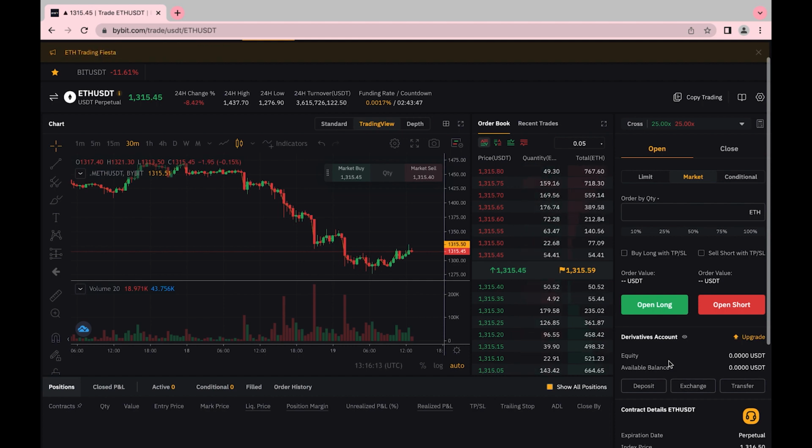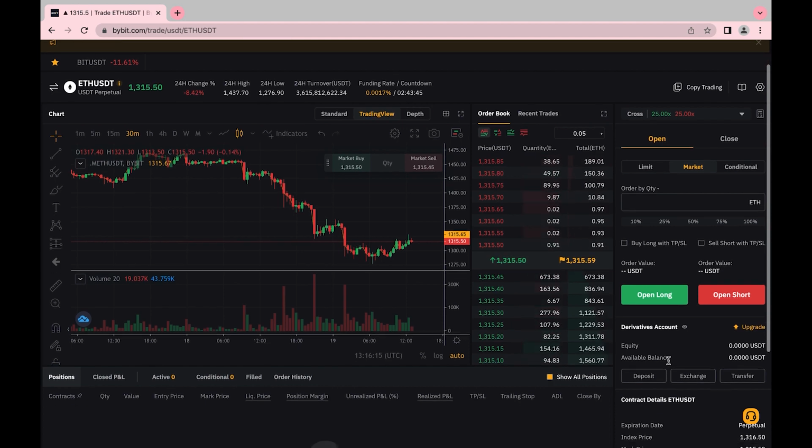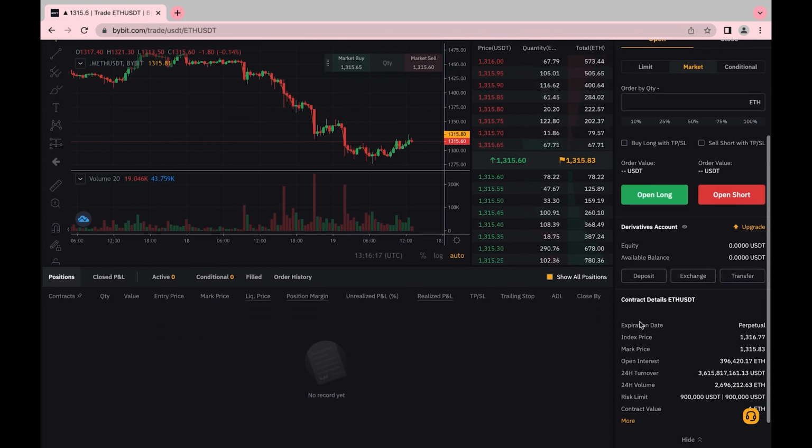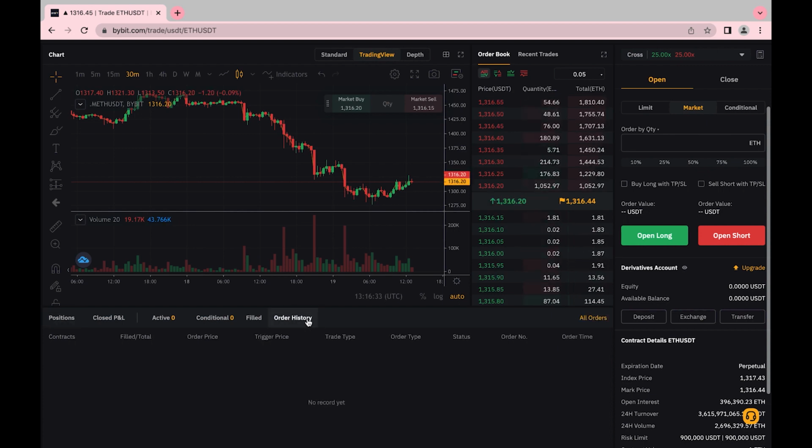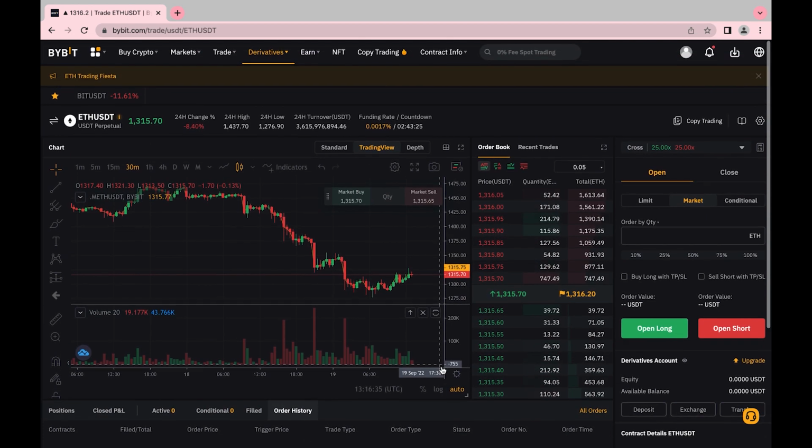Then we go below and there we can find current contract details. On the right side, with the activity log to do with positions, closed P&L, active conditional, filled sections that finishes with order history. Now you know what to start with.